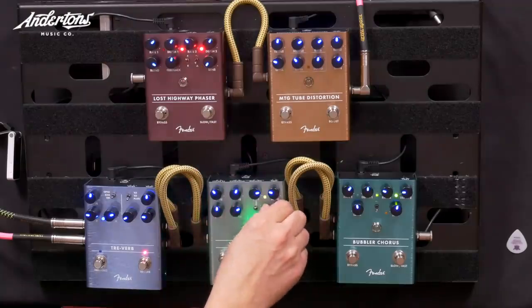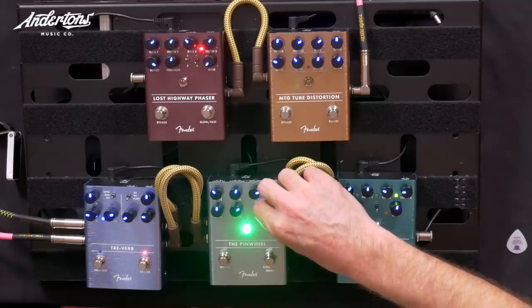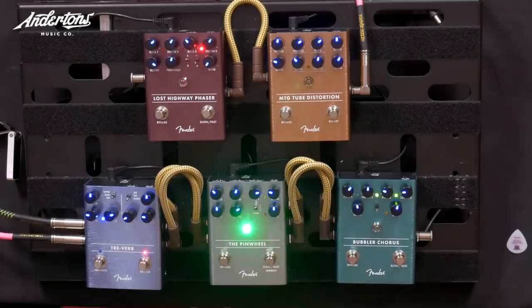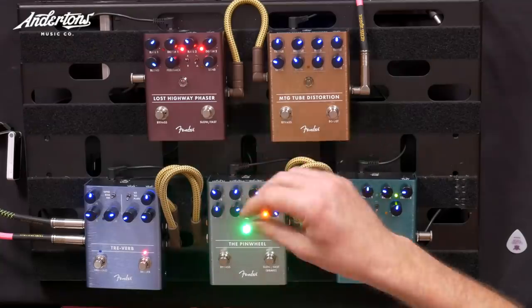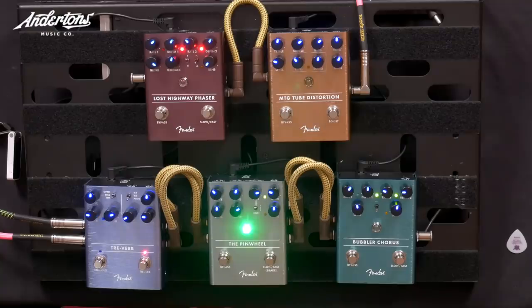So we want it all the way up. We need to be in slow mode, which we are. Now play soft. Oh, that was too loud. Okay, hang on. With it all the way up, almost any level of playing is going to kick it into fast mode. So it should stay slow if you play soft.